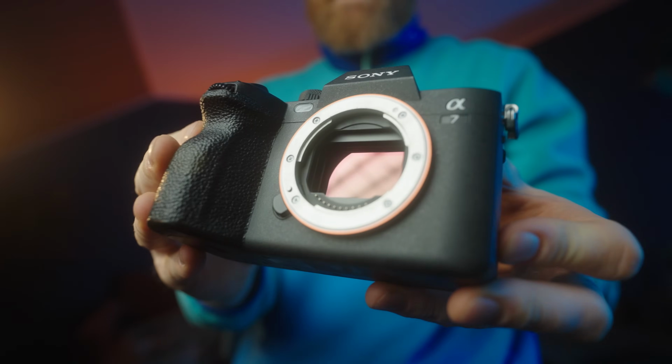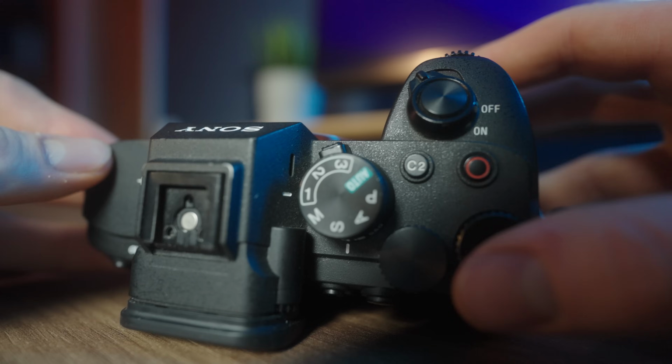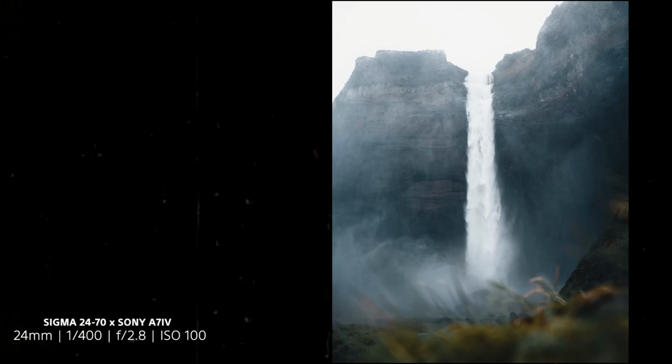And when it comes to the A7 IV, I got it almost immediately as it came out, and it's actually been my main camera for both photos and videos since then. And the reason I'm telling you this is because I know this camera inside out.